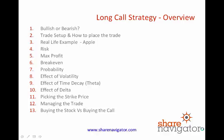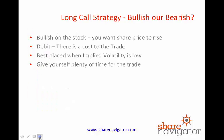So now we're going to explain our long call strategy in greater detail. This is an overview of what we're going to cover, but you can look at it yourself later on, and we'll move on. Okay, so the long call strategy.